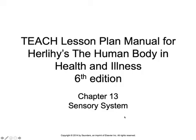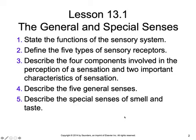Okay, this is our discussion of the general and special senses, and this is how the body is able to gather information about stimuli that we're either consciously or unconsciously aware of, and then turn that into electrical information, send that information back to the central nervous system, which is either going to be processed by a region in the brain called the cerebral cortex or a region in the central nervous system called the hypothalamus in the brainstem. Okay, and then commands will be issued based on that information, designed to enhance our survival.